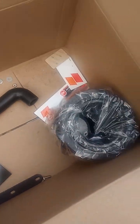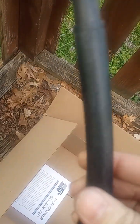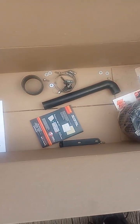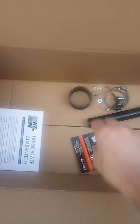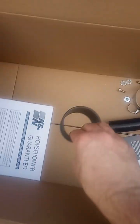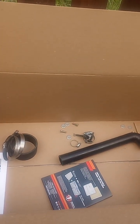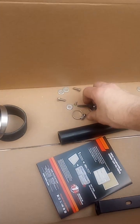K&N does supply all of the parts and tools you will need for the job. As you can see, I've already got some of it put together. This is a time-consuming process, so I won't be recording myself installing it on the vehicle. Here's the part that goes to the throttle body. Here are the 2 hose clamps for it. They could have really put that throttle body in a better position. I made sure to save the bolts.